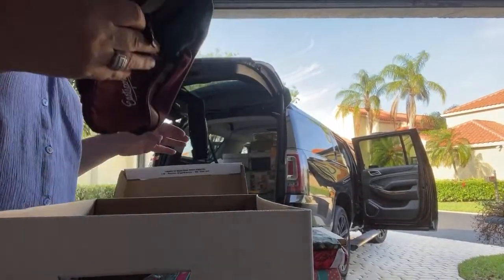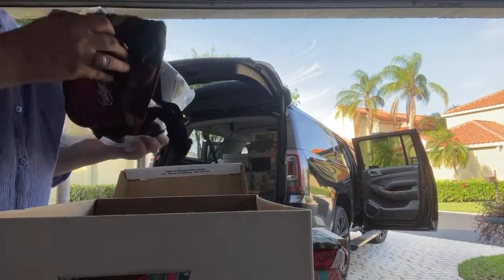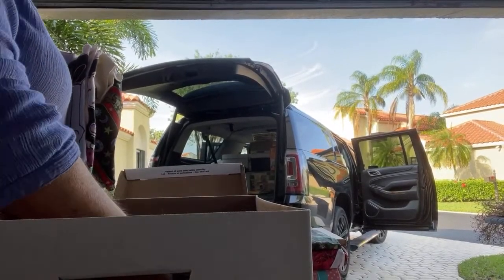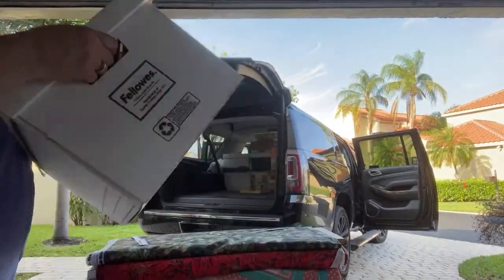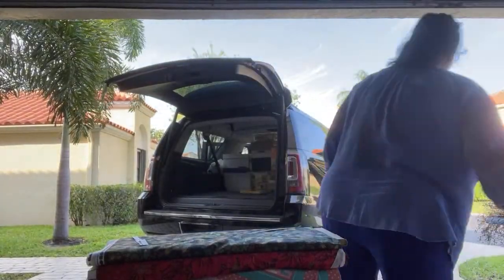Okay, another random box. Fabric, a tissue box, some patterns. There's a whole bunch of patterns in here and a whole bunch of books. Patterns and books in this one.